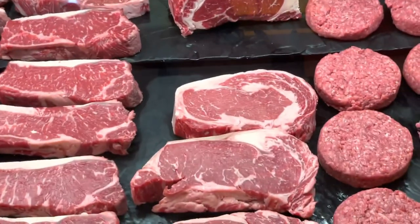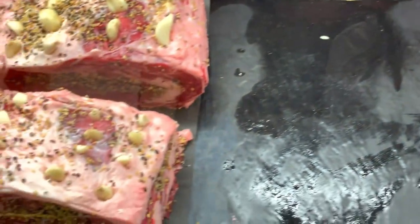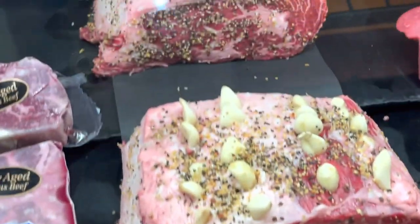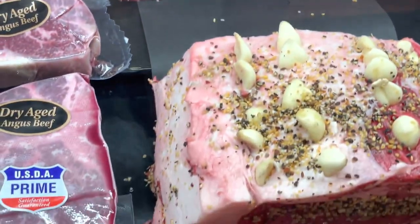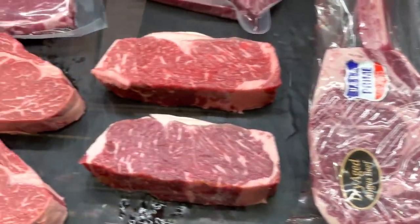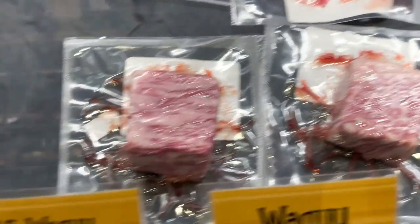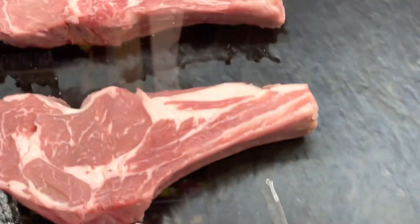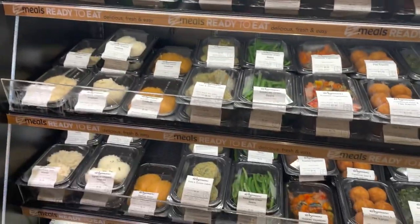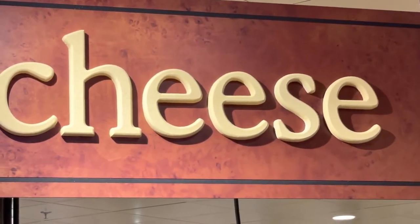It goes on and on and on. Look at this nice cut. Oh, look at it, nice cut. Look at those rib roasts, guys. Yes. We got the strip steaks. Rib chop. Oh, wow. What's your lamb?